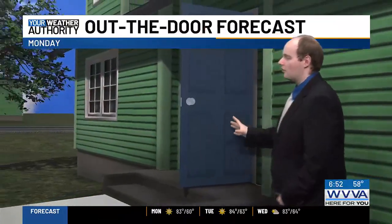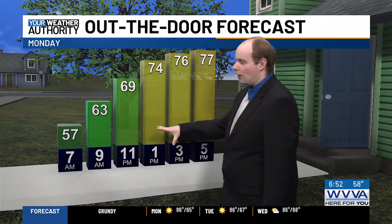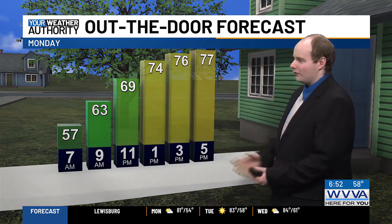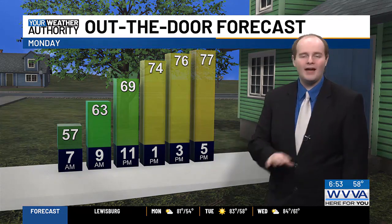Now, walking out the door today, we're going to be seeing temperatures reaching up into the 60s by about 9 a.m. for many of us. And then as we head towards lunchtime, we're going to quickly warm up into the 70s as we see those highs topping off in the upper 70s by about 5 p.m. today. Some fantastic looking weather. Might still see an isolated rain shower, though.